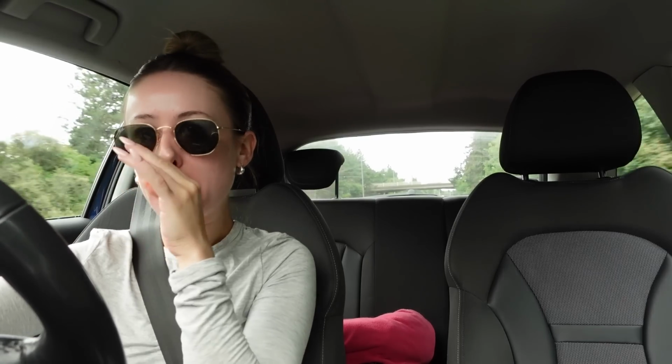There were a lot of elements to it that I've never seen in another wedding. Excuse my hair, by the way. I feel like my hair is looking crazy at the moment. But yeah, it was so beautiful.